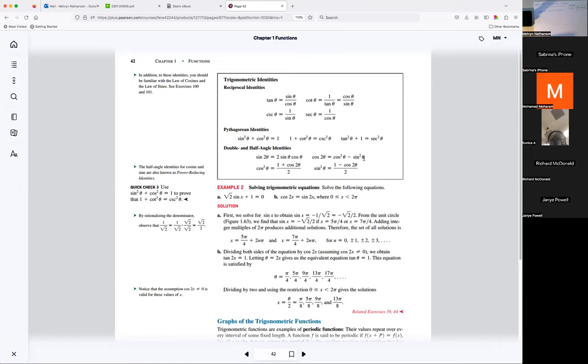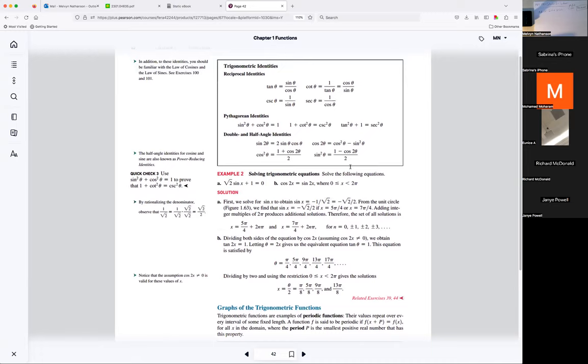Right? So you have to go through this chapter very carefully and review all of this material from pre-calculus.